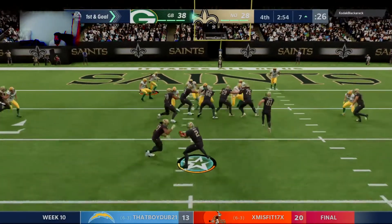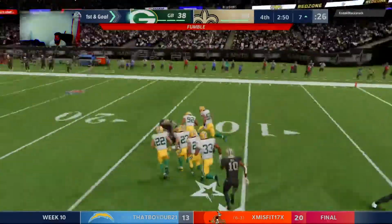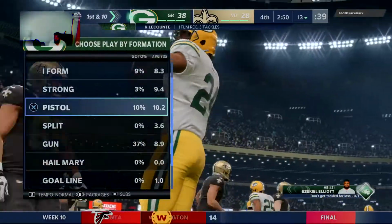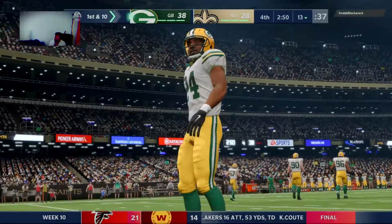1st and goal at the 7-yard line. Hurts is going to try and run. Oh, no, he lost the football. And this is going to be Packer football. Brandon, I don't want to violate any of our broadcasting rules by declaring a game over before it's over.